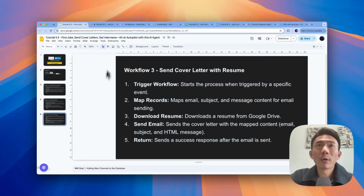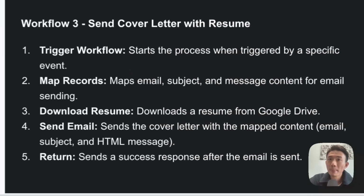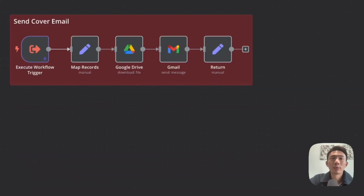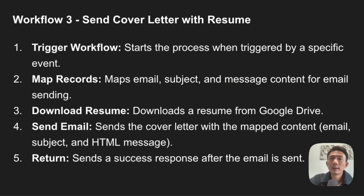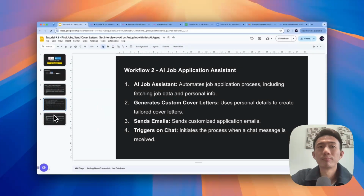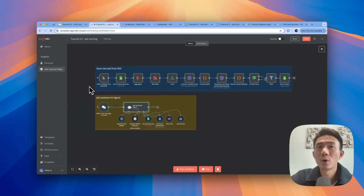Okay, so for the third workflow, it will be this one. It's for sending the cover letter with resume. So we start the process with an execute workflow trigger, and then map the records like email subject, message content, and then we'll download the resume, send the email with mapped content. We'll send an email with the resume attached as well, and then return a successful response after the email is sent. All right, these three. This is the high-level overview of the workflow. Let's dive into the details node by node.